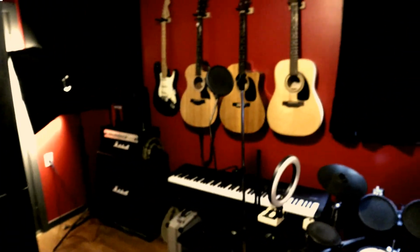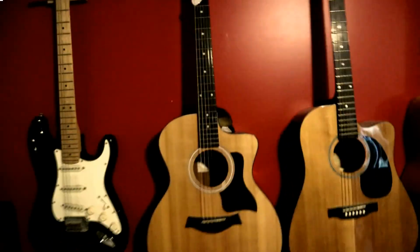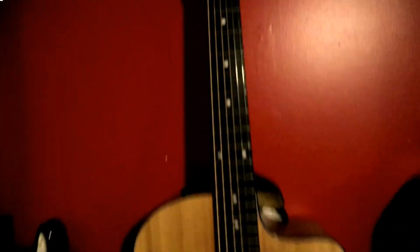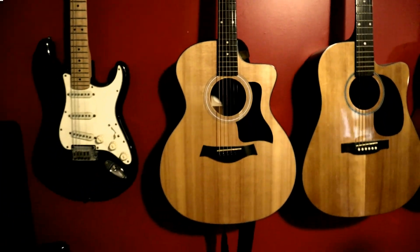So I'll show you the room first. Okay, let's start with my guitar wall. This is my acoustic guitar wall. My favorite guitar would have to be my Taylor. I love this one. And my amazing wife bought it for Christmas for me a few years ago, which is awesome.